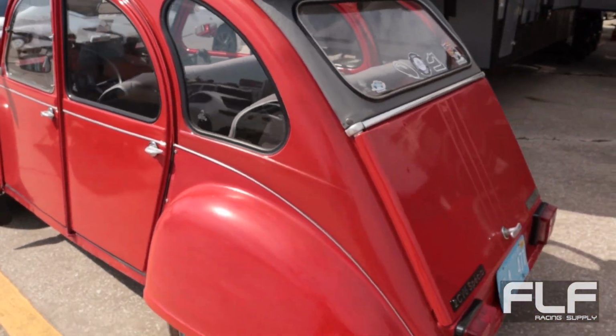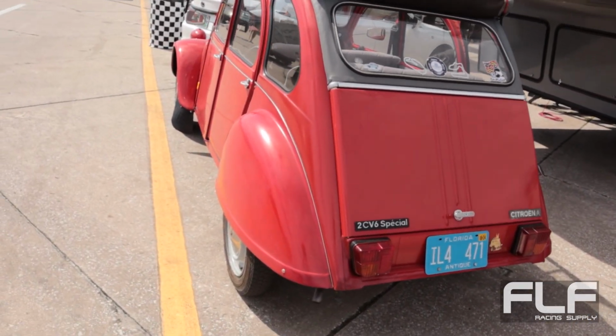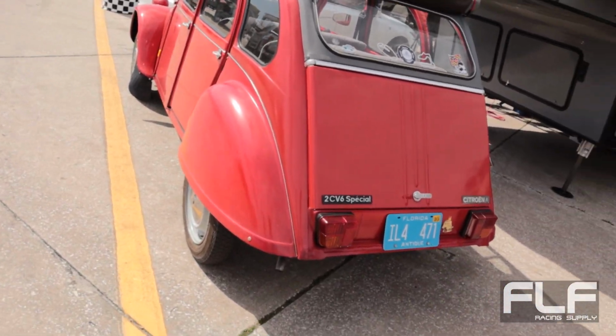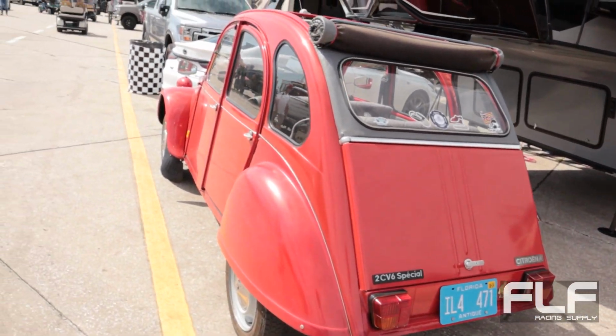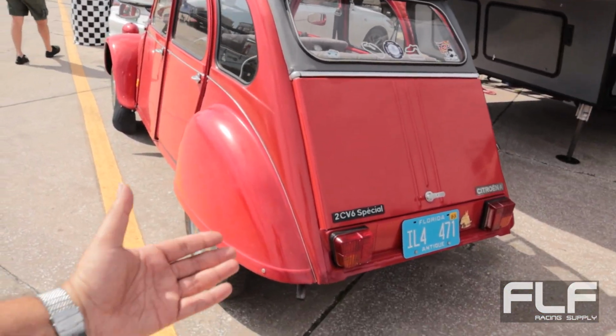I don't know if it's all original, if it's been restored, but I call it a DS2. No, it's a 2CV. I know this. 2CV 6 Special. A DS2 is a much newer modern car. I must have gotten confused with a different Citroen, but it's a 2CV, of course.